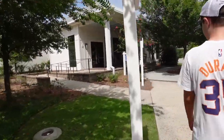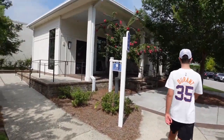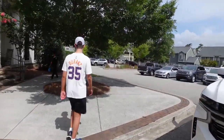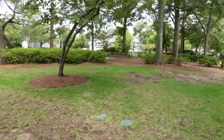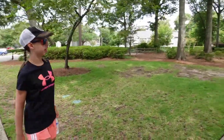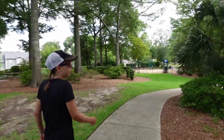Spa 33 here. The workers are going in and out over there. Indoor pool is that way, they have one. Yeah, Spa 33 Kingston Plantation. Oh god, I thought we were going that way. We are. Food truck. All right, we're gonna go left so I can go on the playground for my two to three minute deal, just because we gotta test it out.